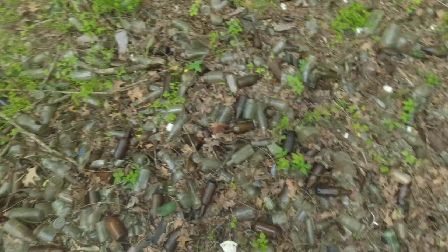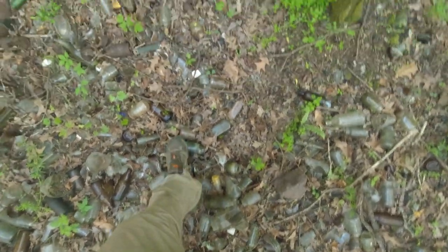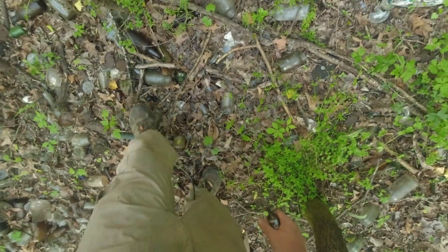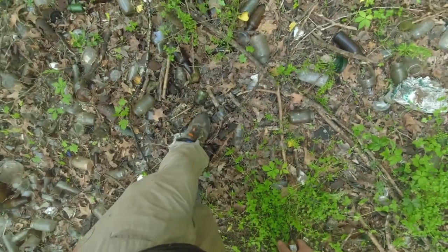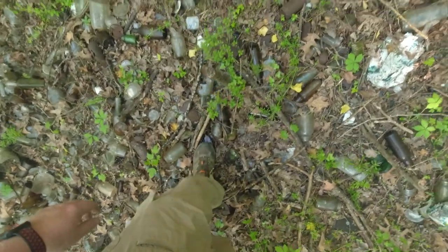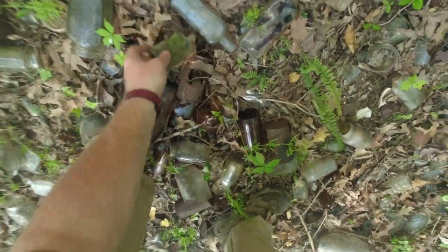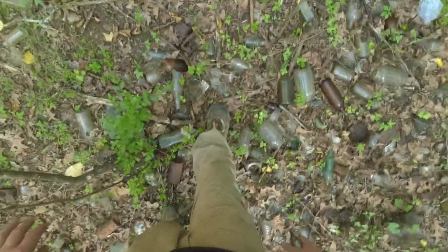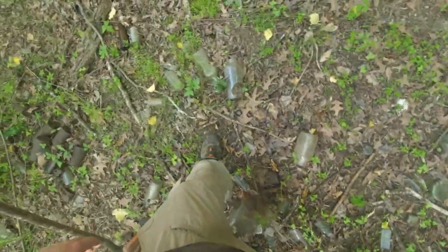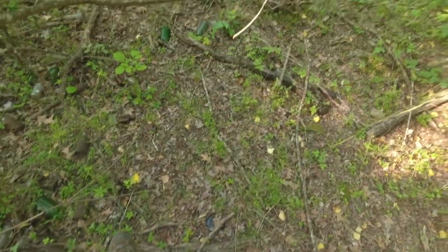Well, I just stumbled onto a mega bottle dump. Unfortunately, these don't look to be extremely old. I don't see any cork tops or anything. Looks like probably mid-1900s or so. Yeah, most of these are all screw tops. Still look around for a few minutes.